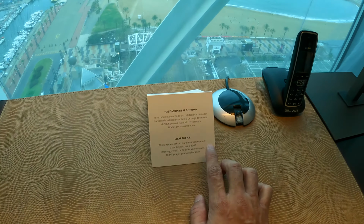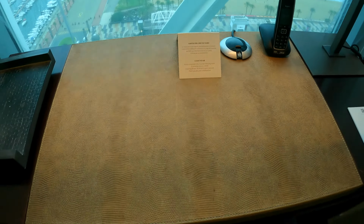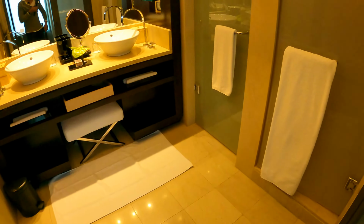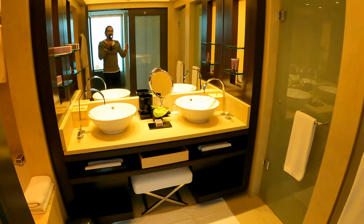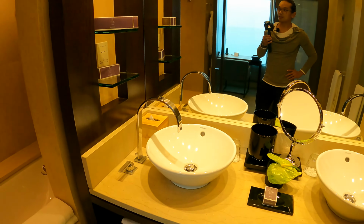Okay, oh wow. This is a non-smoking hotel. 500 euro fine if you smoke. That's good. So no people smoke in the hotel, unless they're willing to pay the 500. And welcome to the bathroom. It's actually quite nice though. I like it very much.